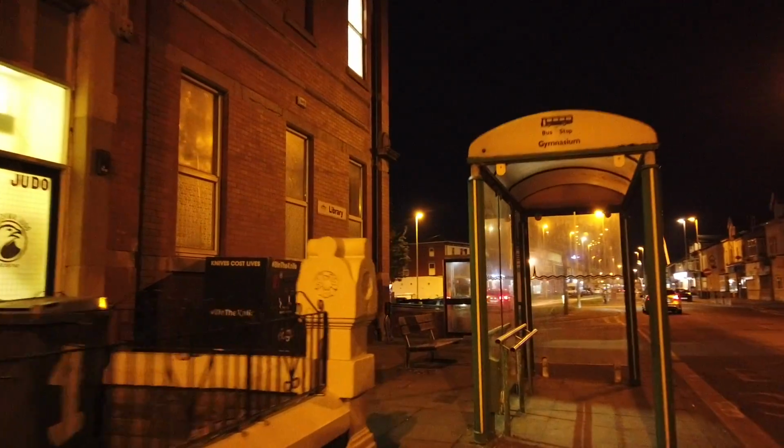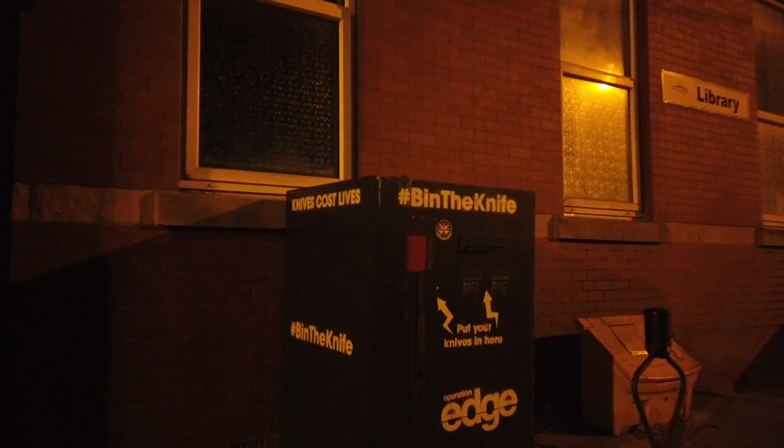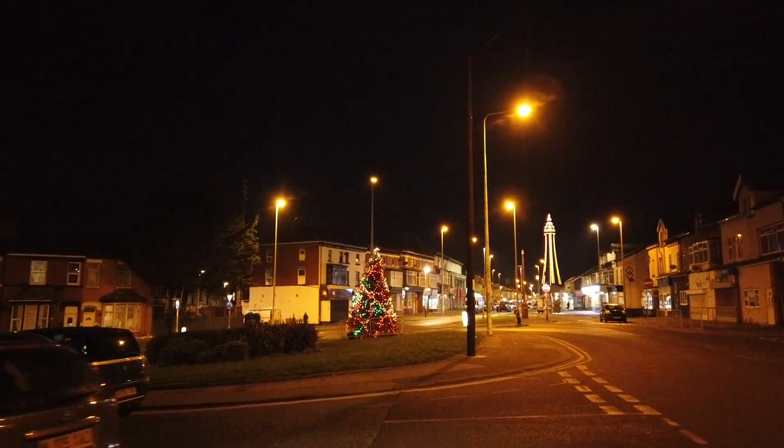There is a knife amnesty bin outside as well, look. I've shown this before. Bin the knife. We've got a few of these around Blackpool, knife amnesty bins. Yeah, so this is the, look at that view of the town. Oh, they've got the Christmas tree up as well. We'll have a look at that in a minute. But I just want to show you the library. Look at this, it's very impressive.